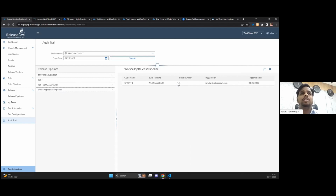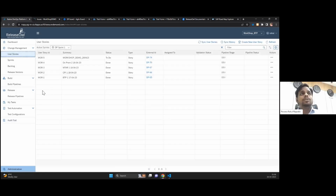So this is how you can drill down your deployment section and see what got deployed in different environments with the audit trail. Okay. And we can show the Jira as well, how it is updated. Yeah. So Jira, as the initial commit said, we will not be having any commits. From the second build, we'll be able to see the commits under the Jira user story. So let me go ahead and show you.